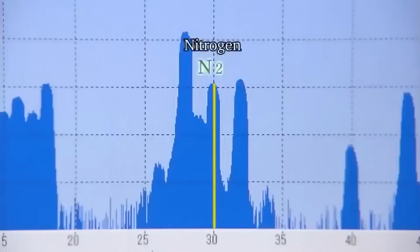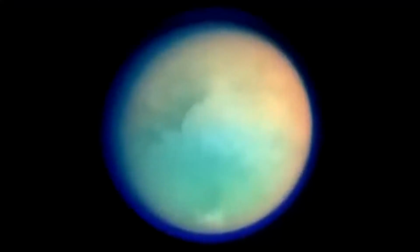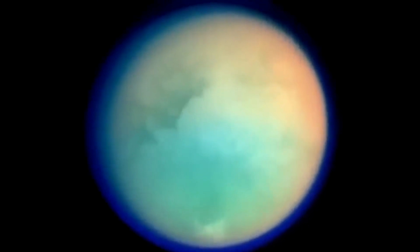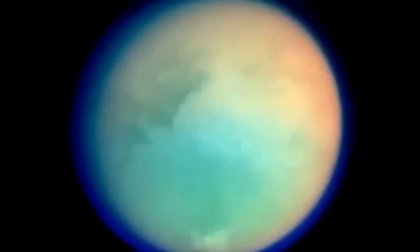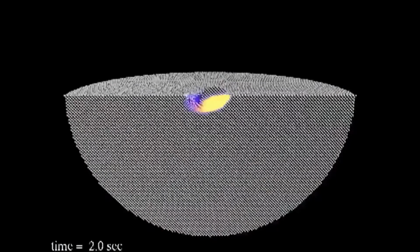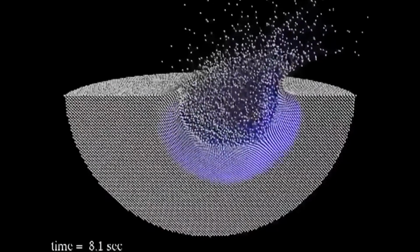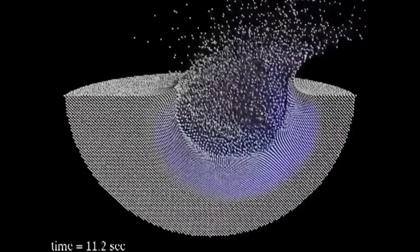One is nitrogen, released by the disintegration of the ammonia. Titan's thick atmosphere contains large amounts of nitrogen. According to Sekine's calculations, based on his experiments, repeated impacts by small celestial objects could have produced just such an atmosphere.